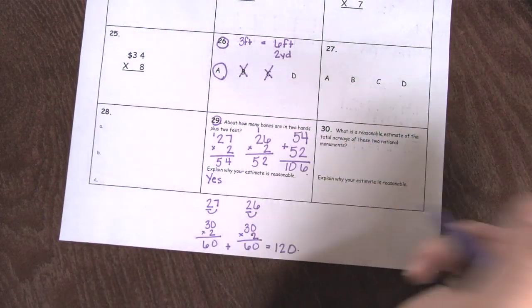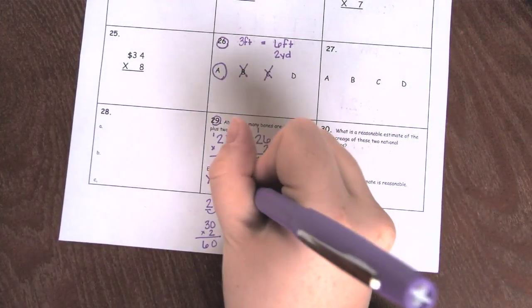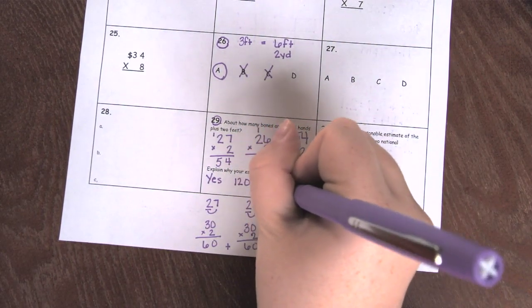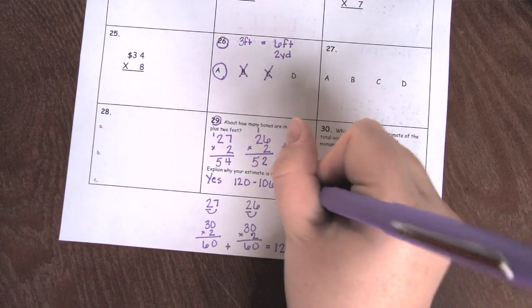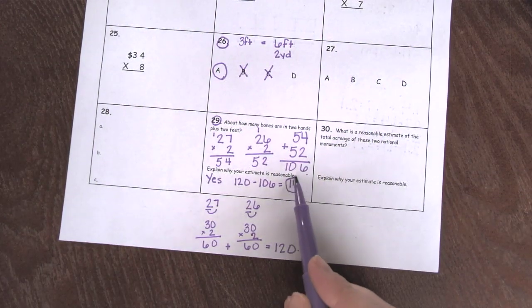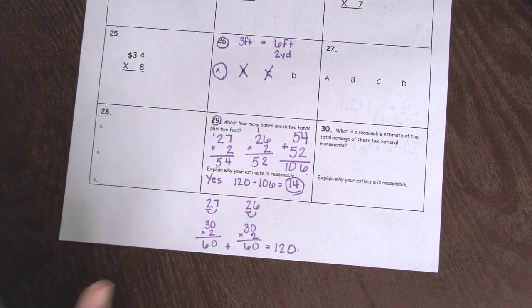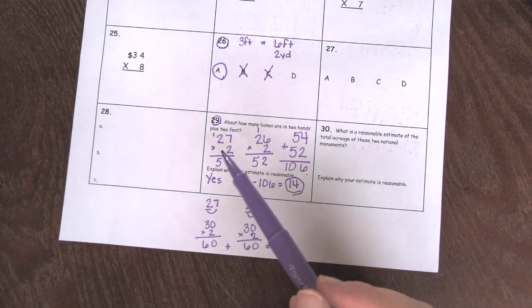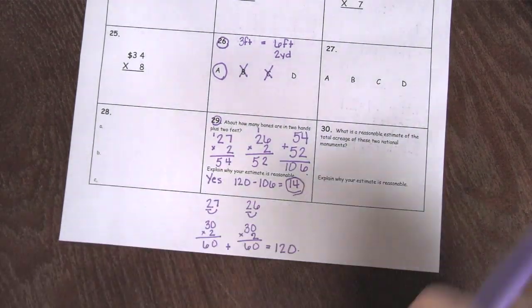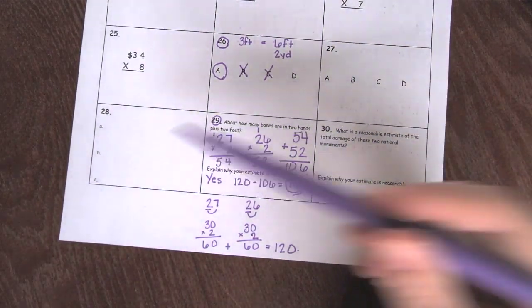And then, is it reasonable? Why? I'm just going to say 120 minus 106 equals 14. And that's how we know it's reasonable, is because the difference is not that great. But whenever we are solving problems like this, I would really rather you just find the exact answer, but the book asks you to estimate. So that's what we did.